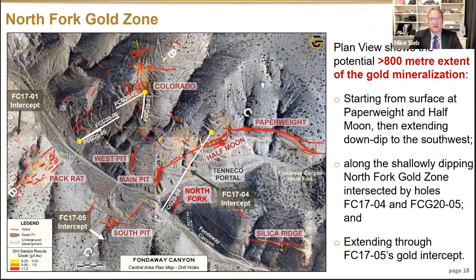the 5 drill holes that were drilled in the central area. On the left, the Colorado to Packrat zone, those 4 drill holes that you see there all intersected. To put it in perspective, if you look off to the far left, you can see where the 1701 intercept is. What we've done is project the mineralization all the way from Colorado, all the way through that intercept on that section. Then if you move over to the Half Moon, you can see where the North Fork mineralization was hit, for the last 150 meters at the bottom of that hole.